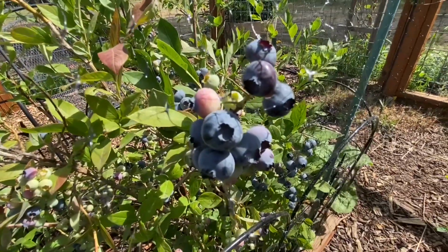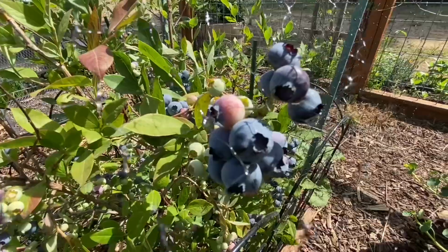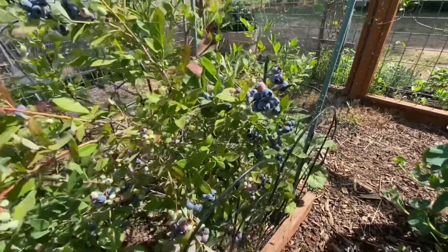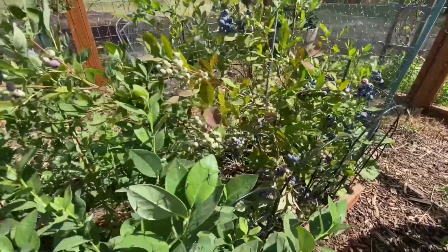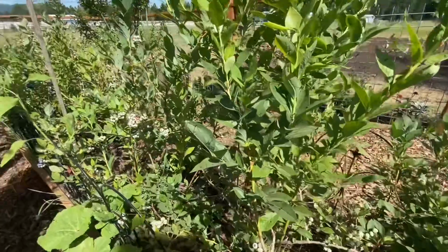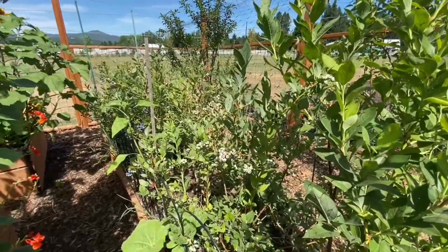But here's another look at those blueberries that I need to get out and pick. I had to put bird netting over them this year. Last year the quails got most of the blueberries, so I put bird netting over them this year, and it's such a pain for me because it's just awkward to harvest. But at least I get to harvest the blueberries and the birdies don't get them all.